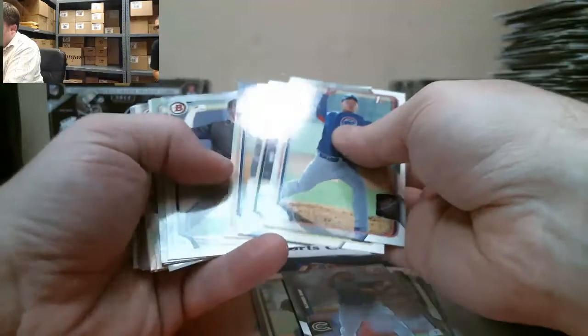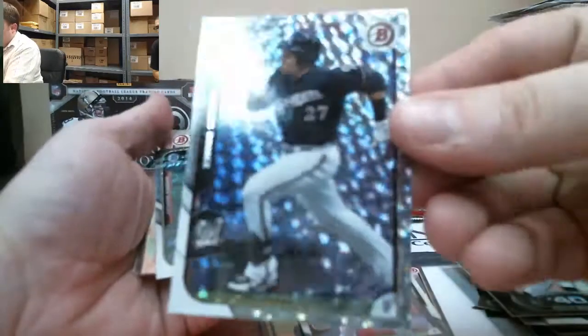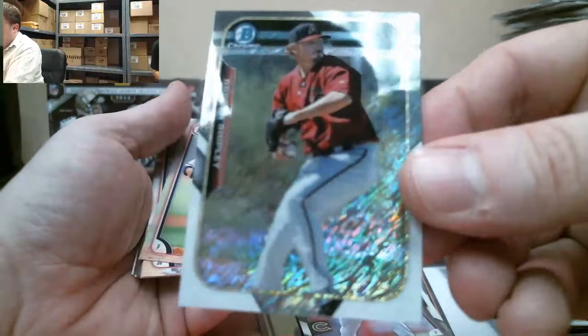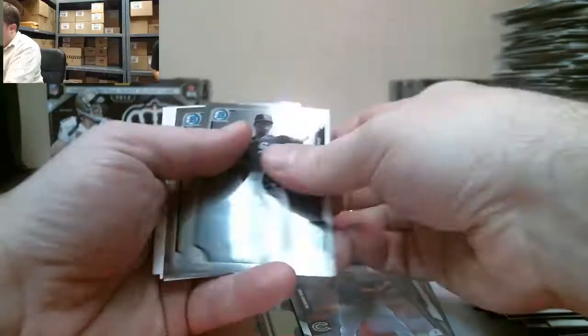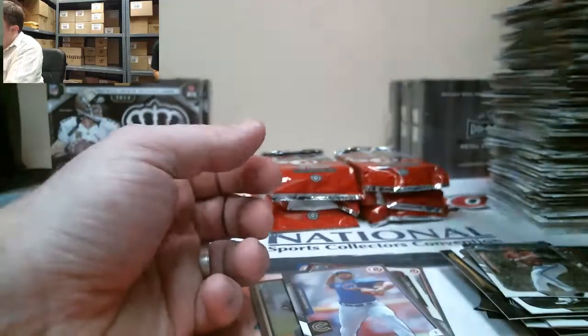Chromes. Papers. Carlos Gomez for the Brewers. Silver Ice. Braden Shipley for the Diamondbacks. Mini Shimmer. Papers. Chromes. Papers.